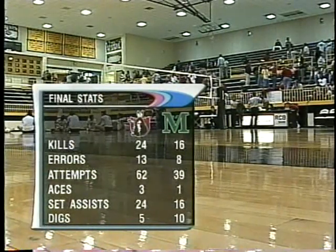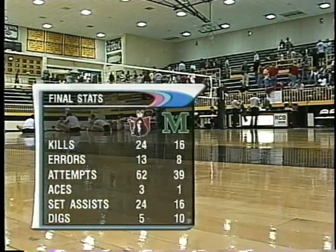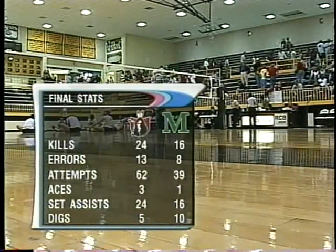They kept swinging. There were a lot of free balls that were sent over from McGuinness' side, but they were scrappy. They did not let the ball fall. They played with a lot of heart.